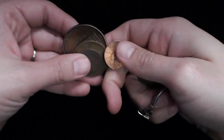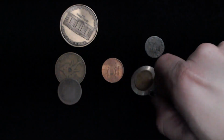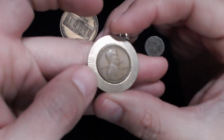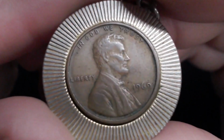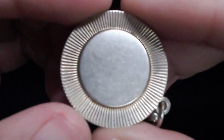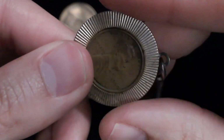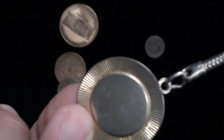I'm going to show you this cool thing right here. He had some tokens and some weird odds and ends stuff. Like, who does this? This isn't gold or anything. And this is a 1969 penny. Used it as jewelry. If you were going to do this, I would think you would use a better looking coin. But 1969, this isn't gold. It's fool's gold. But I just thought it was neat.